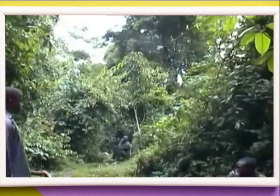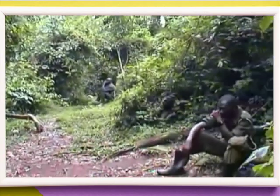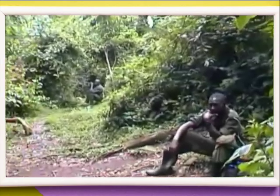So ultimately we have reached the top of the mountain. Here we are waiting for the ranger for news of where the gorillas are.